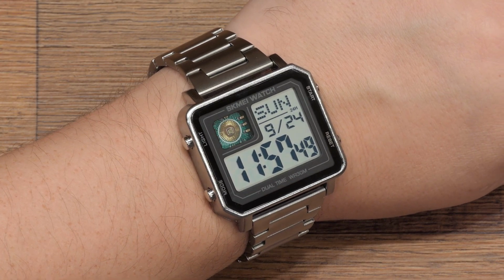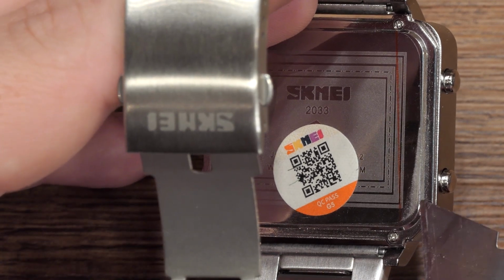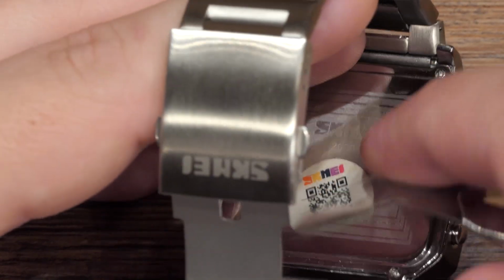Surely many of my viewers are interested in water protection. Personally, I wouldn't swim in such a massive watch, but it should be noted that there is water protection here. The parameters are indicated under the sticker. Let's take it off and see what it says.